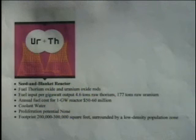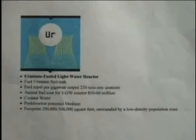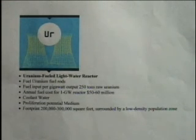That I extracted from the internet. You have this combination of uranium plus thorium. It's called a seed and blanket reactor. The fuel is thorium oxide and uranium oxide rods. Fuel input per gigawatt output is 4.6 tons of raw thorium and 177 tons of raw uranium. Annual fuel cost for a 1 gigawatt reactor is $50 to $60 million. The coolant is water. Proliferation potential: there is no potential for proliferation, meaning its byproducts cannot be used for nuclear armaments. And then the footprint, meaning the size of the entire plant, would be around 200 to 300,000 square meters, surrounded by a low-density population zone. As we see in Fukushima, when there's a problem, population is a major concern.